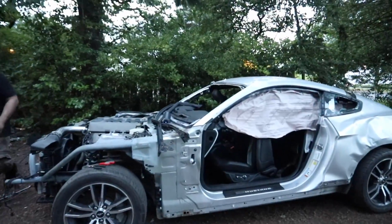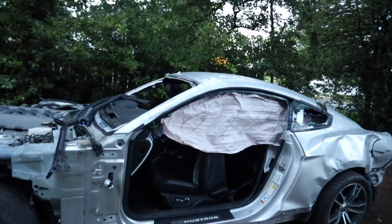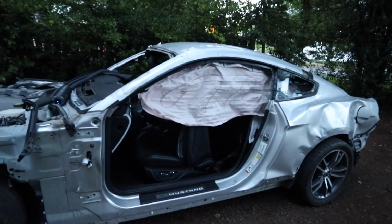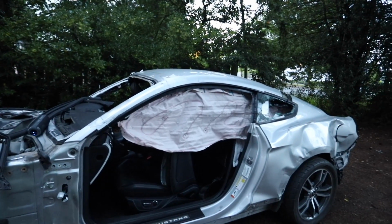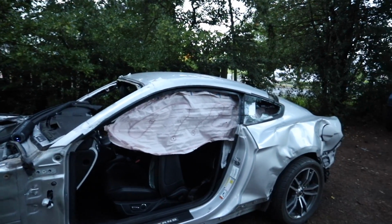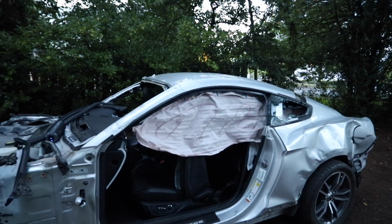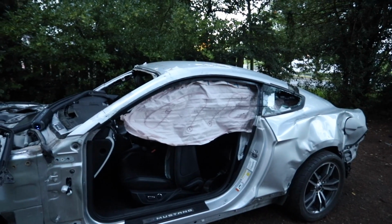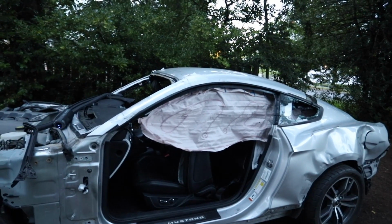All right, the sun has set. That took way longer than you would think, but this metal is super hardcore and saw blades don't like it. But this roof is now free. Let's go ahead and pull it off the car, even though we're not going to work on it anymore tonight.